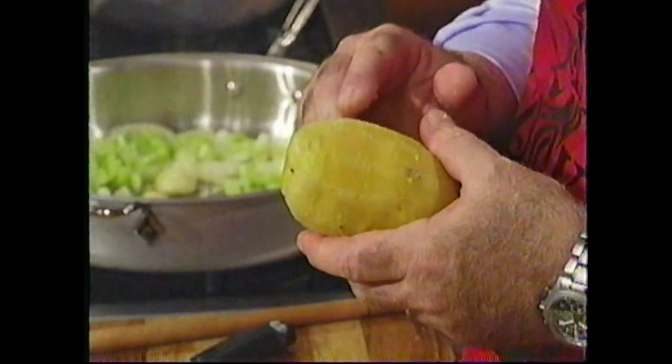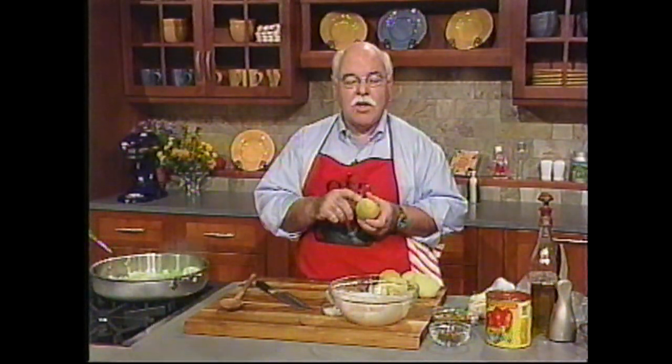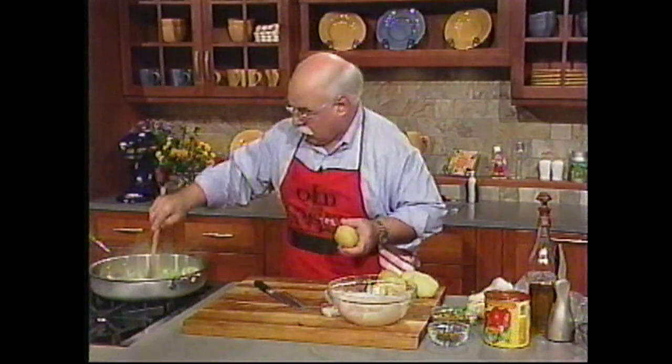And I'm using the Yukon Gold potatoes, which we never had access to, but now I love them because they hold together, they don't crumble like the Idaho potatoes do. I want to make sure I don't overdo this.